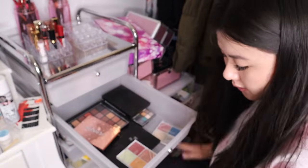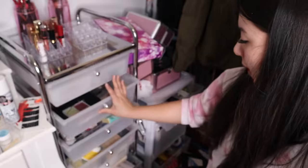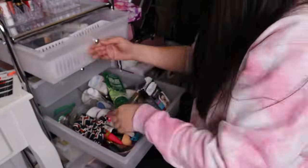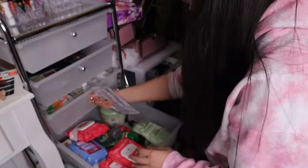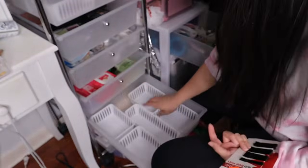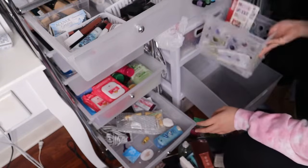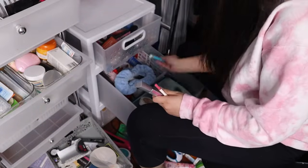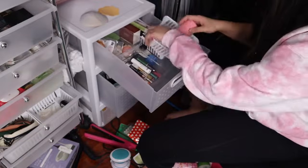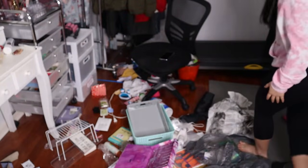I think all I'm going to do is just palettes in here. There's no way to organize palettes because they're all different sizes and it doesn't really make sense. So that's it, palettes. Alright, look at this mess on the ground that I created. Man, oh man.